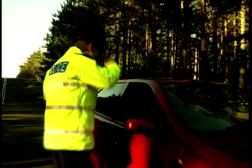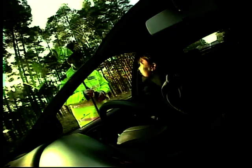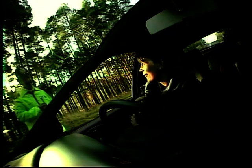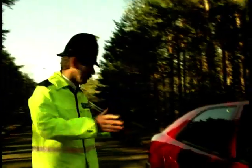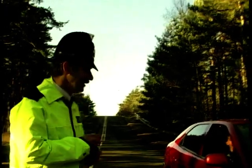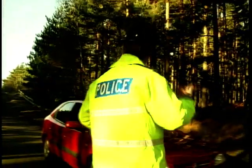Good morning to you. Good morning. This is just a routine vehicle check. Is this your car? It is my car, yes. Do you know the registration number? Off the top of my head, no, I'm afraid I don't. I've not had it that long. Okay, whilst you're stopped, I'm just going to have a quick run around the vehicle, make sure it's fully compliant with the law. Okay. Could you just flash your headlights for me, please?